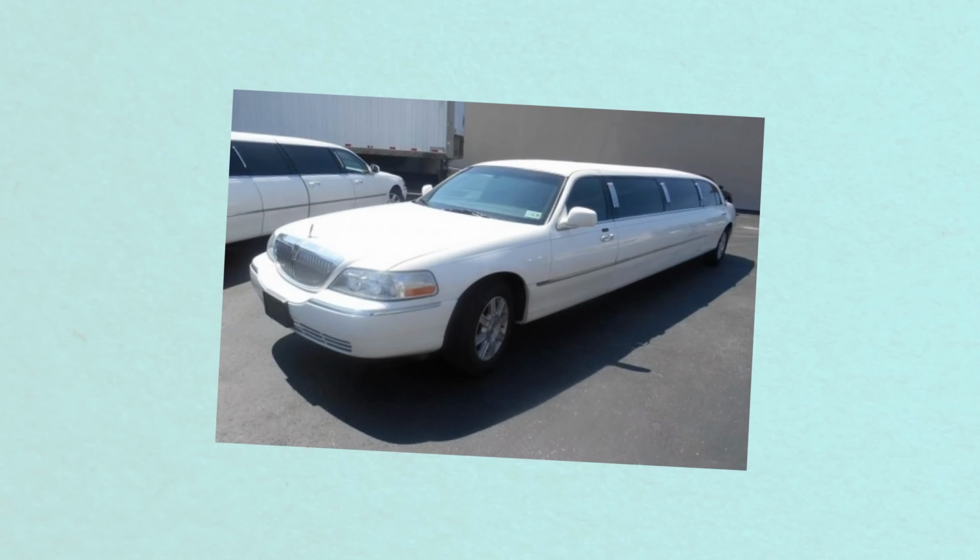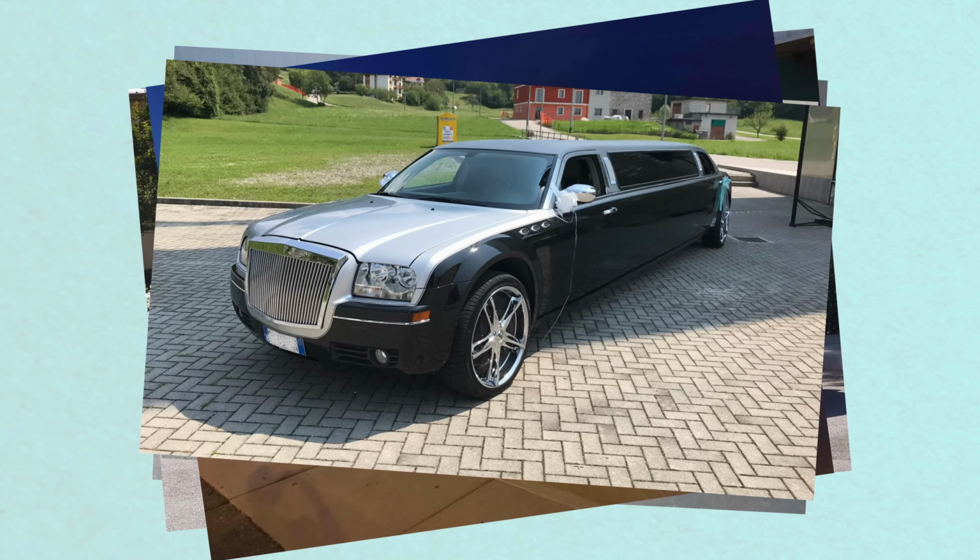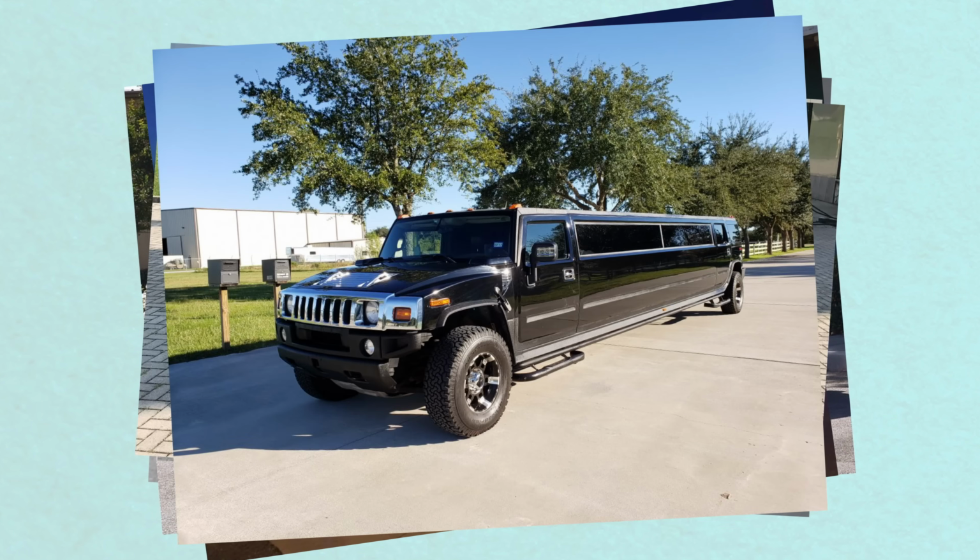The luxurious, lengthy limousine is popular with presidents, celebrities, and horny teenagers going to prom. It's driven by a chauffeur with a partition between the driver and the passenger compartments. Limos and stretch limos are made by converting the bodies of existing models. In the US, the most common conversions are cars like the Town Car, the Navigator, the Cadillac XTS, and the Escalade, the Chrysler 300, and the Hummer H2.